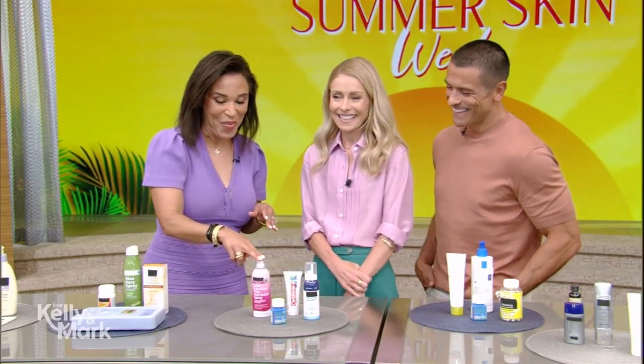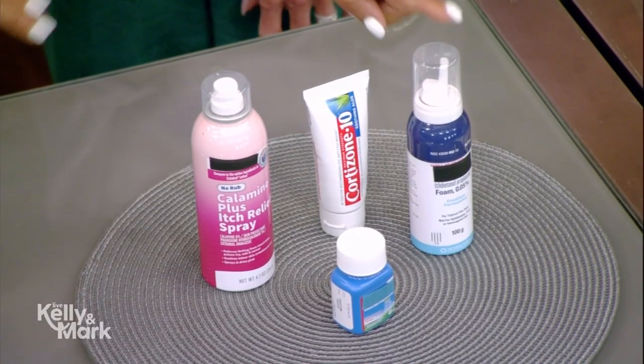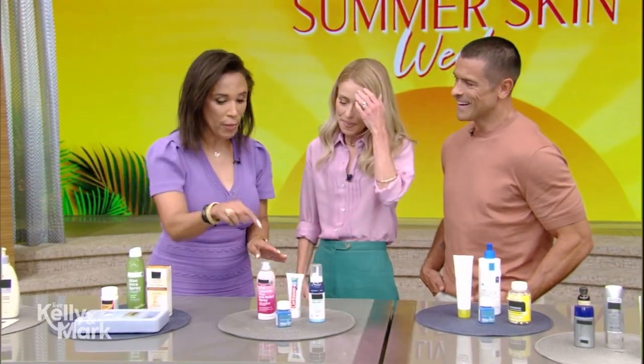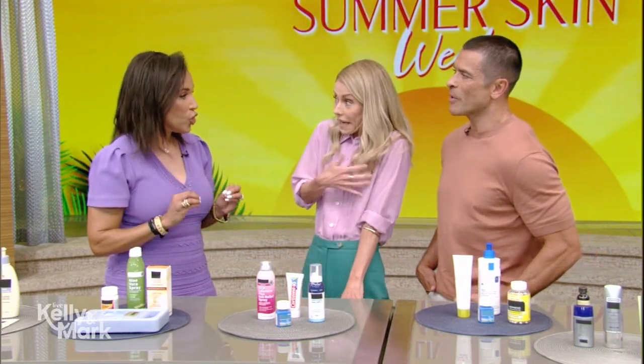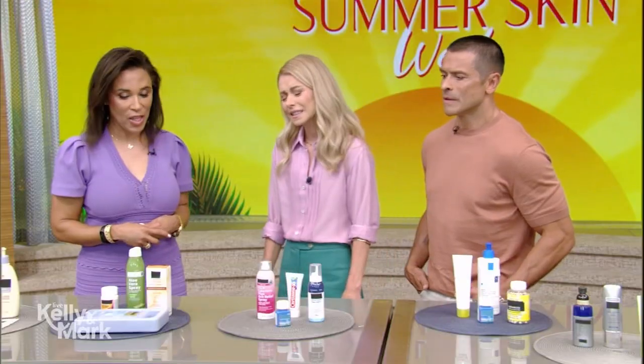Yes, exactly. Calamine lotion for that, the prescription cortisone foam, which moves on nicely, Cortisone 10, which is an over-the-counter cream, and then Claritin. You cannot itch this; it blisters, and you can spread it and scar yourself. And just FYI, dogs and cats can spread it to you. So it's nonsense that they can't spread it to you.